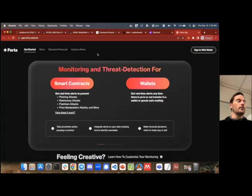And right now, that's the phase of the subscriptions. That's right. So currently the network is subsidized by the treasury of the foundation.